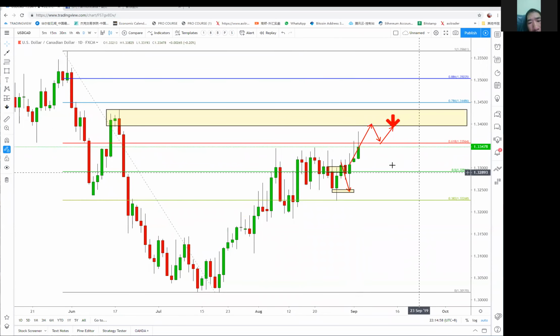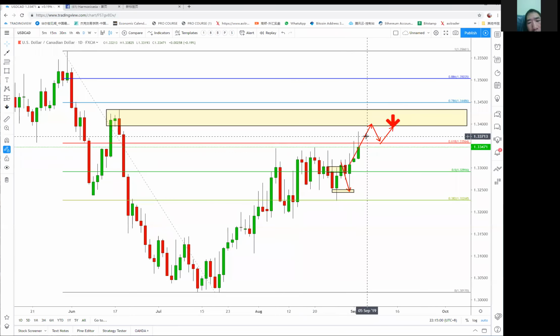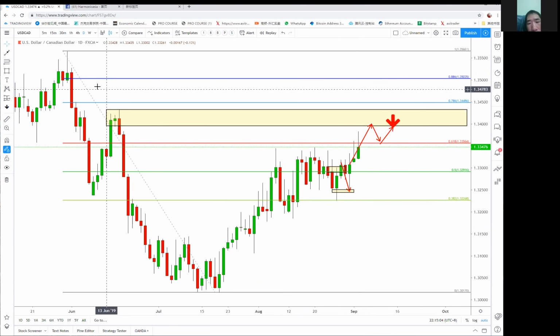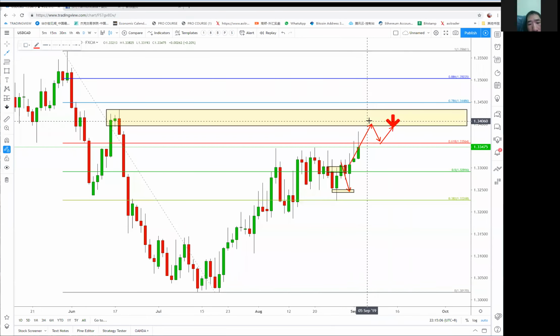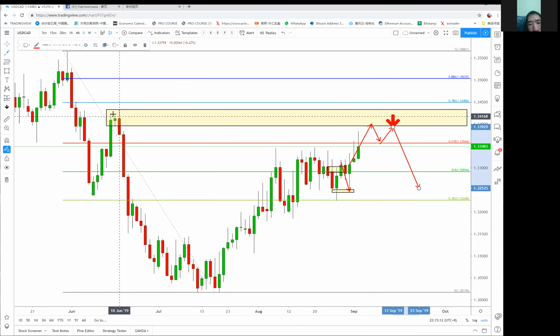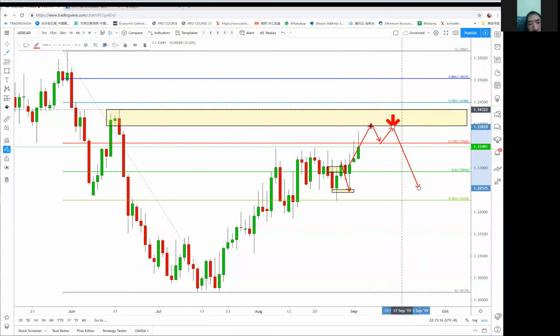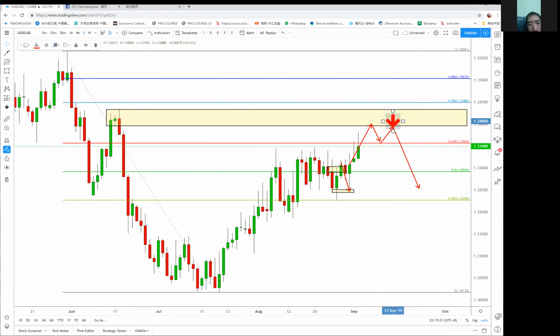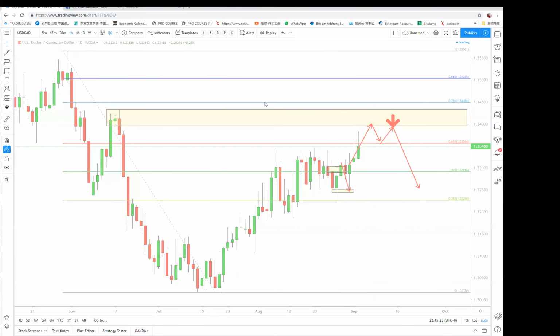Don't short now. Since the new high was created, we want to focus on buying: buy the low and hold to 1.3390. But you can short the second try. You use the 2-try rule, because the first try cannot break, then the second try also cannot break, and it makes a lower high, and that's the place that we want to take a short. That's the strategy for the dollar Canadian.